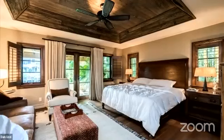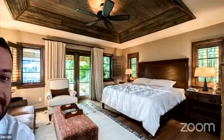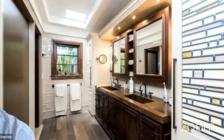This is the master bedroom. As you can see, it's big enough for a sitting area, with the Pecky Cypress ceilings again, like no detail overlooked. This also opens out to the patio and the water. Here we have the master bathroom. Again, with the gorgeous floors.